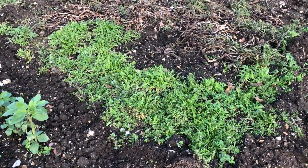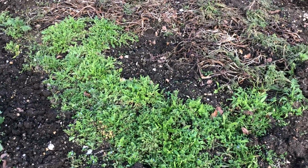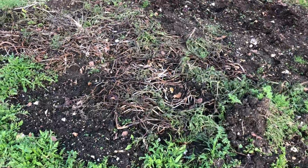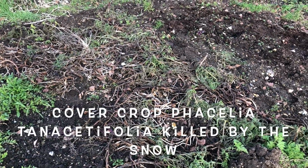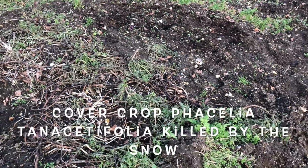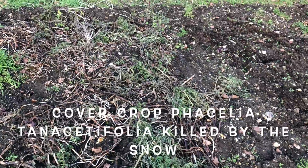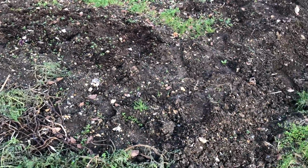This little green patch here is just poppies. Pretty flower, but a weed, I'm afraid. It needs to be turned into the ground. This area with this dead stuff was my green manure cover crop, a plant called Felicia, and I can't pronounce the rest of it at the moment off the top of my head, the Latin name. Anyway, you don't need to worry too much about that.